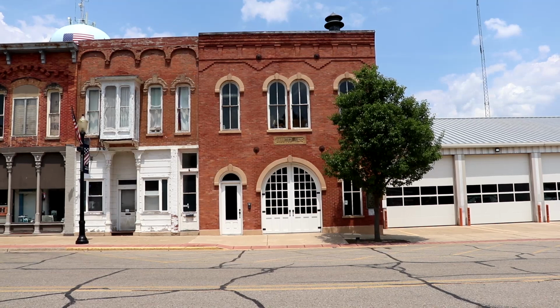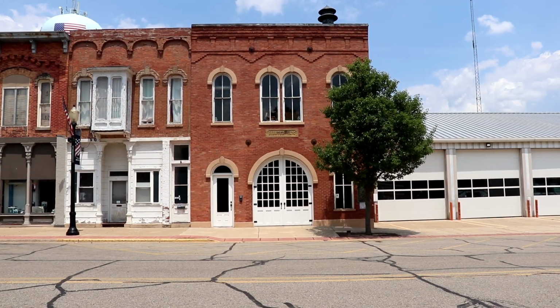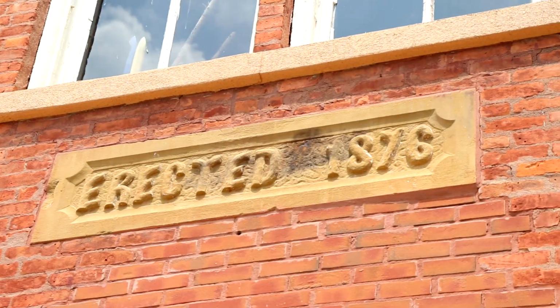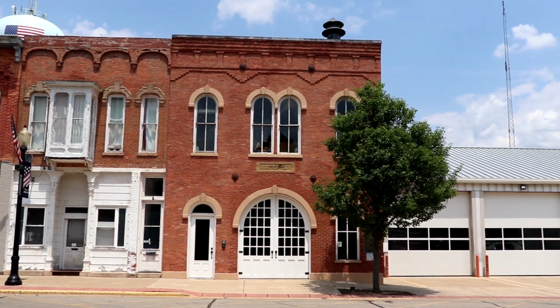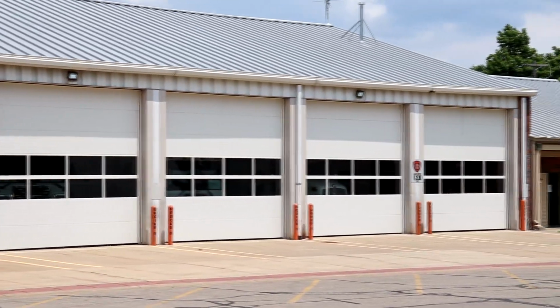Over there, that is the oldest public building in Homer. That is the original firehouse. It was built in 1876. It used to host not only a fire station, but also a jail and public offices. And as you can tell, right next to it is the new fire station.